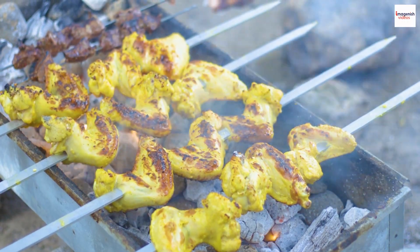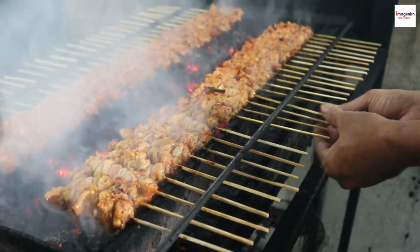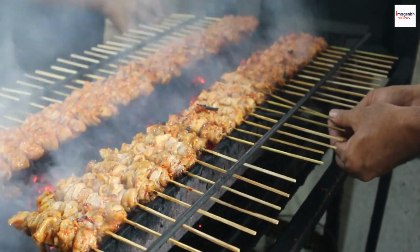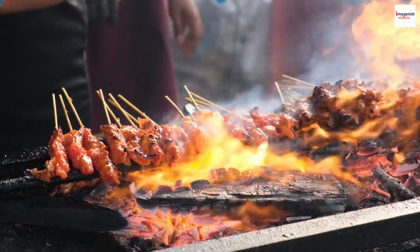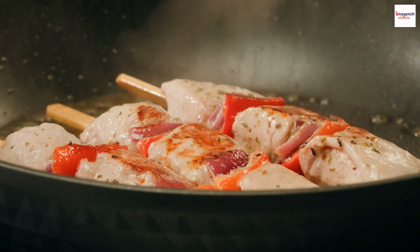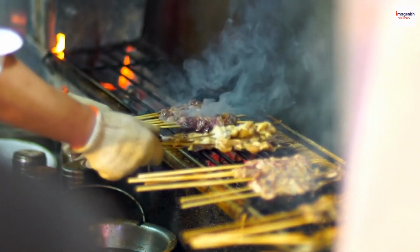Grilling techniques. Now, let's talk about the grilling techniques. Sate Ayam is traditionally grilled over open flames, which imparts a delightful smokiness. But did you know that there are different styles of grilling across Indonesia? In some regions, they use bamboo sticks as skewers, while others prefer metal ones. Each method offers a unique grilling experience.